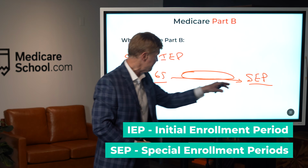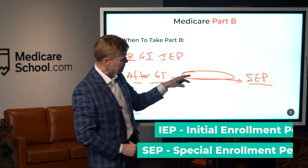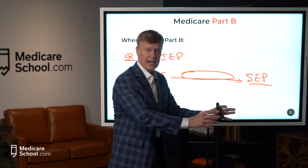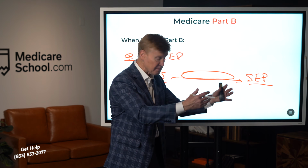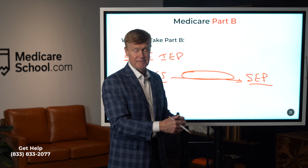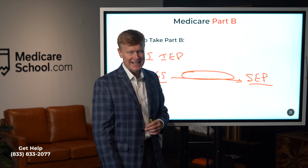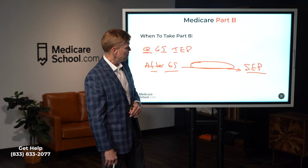SEP is different in that you didn't take it at 65 because you or your spouse kept working, and now we're 67, and now we can come in using the special enrollment period. We just have to prove credible coverage by your employer, and then you pick the date you want to start. It's really a very seamless situation there. All right, so that's when you want to take Part B.